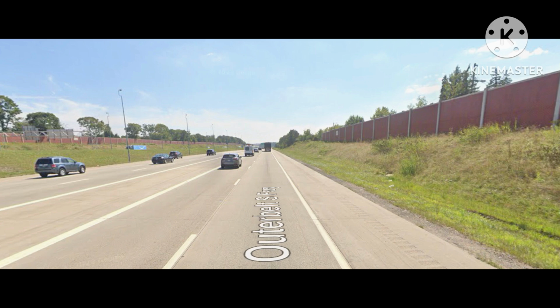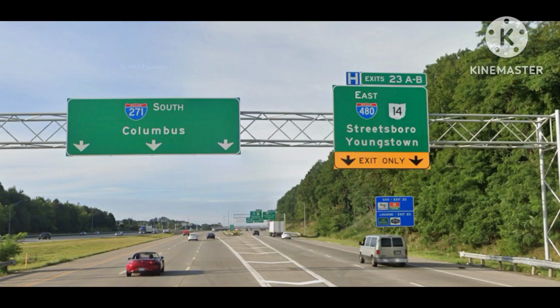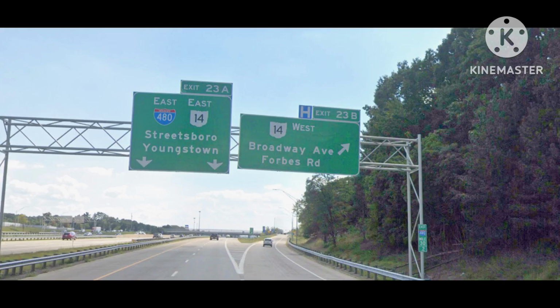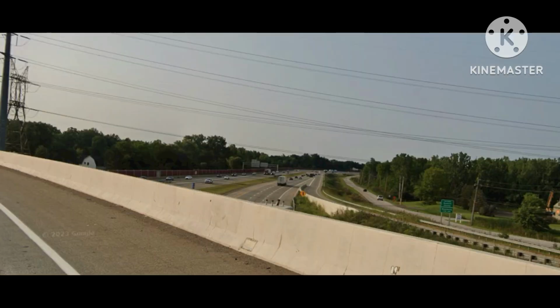Instead, we'll continue on 480's real road and be concurrent with 271, which I think is the only three-digit concurrency. And on this concurrency we're signed for nothing for 271 and 480. Well, this is a short concurrency anyway. And we're going to leave 271 south for Columbus, and we're now signed for Streetsboro for 14 and Youngstown for 480. And see, we're still getting Streetsboro and Youngstown. Streetsboro, I think, is where 480 ends, so it's fine as a secondary, but not as a primary. And you see, we go into a different carriageway. We're going to be on this for like another two or three miles before we leave 271 itself.